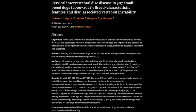So DIVI basically means that the degeneration of the intervertebral disc leads to instability of the spinal column itself. And so that instability can kind of exacerbate the neurological signs that you're going to see with C-IVDD. So it's not just the disc herniation, it's the fact that those vertebrae themselves are unstable. Yeah, exactly. And this is actually the first study to look at breed-specific differences in C-IVDD and vertebral instability in these small breeds. Interesting. What were some of the key findings that they had?